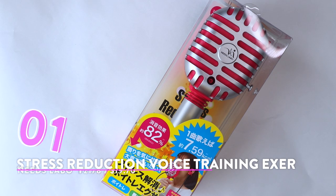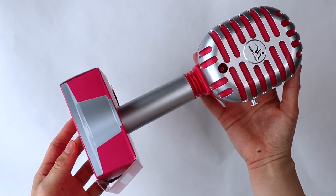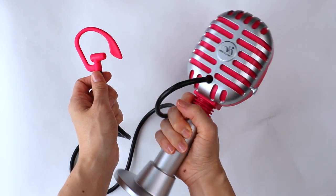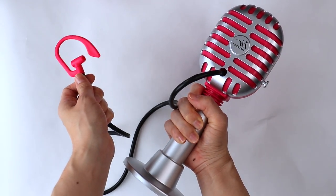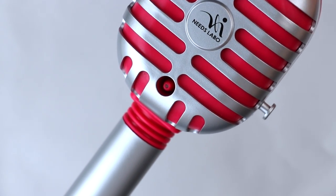That all said, Michael, bring on the first product. The Stress Reduction Voice Training Exer by Needs Labo. So here we go. I am super excited to try this bad boy. This is a stress relieving voice exerciser. Definitely a Japanese product. I don't even know if they make this in any other country, but it just makes sense to have it in Japan because people love to sing, they love to yell. Well, I don't know if they love to yell, but it's nice to be able to do that in the home and not bother other people.